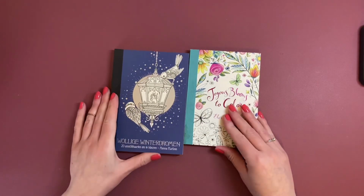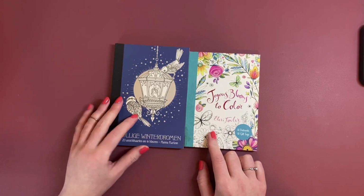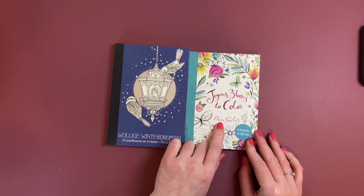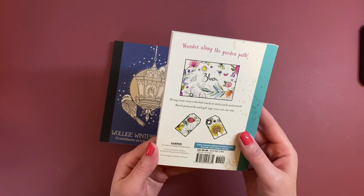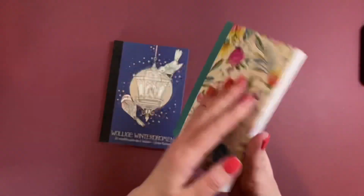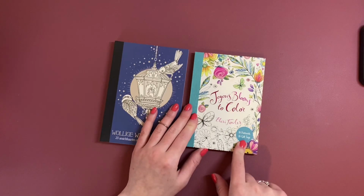Right, these ones are tiny little postcard books, these ones. One is Joyous Blooms to Colour. I think it says Evie, I'm not entirely sure, I can't read that squiggly writing. Don't know if it's Ellie or Evie Fowler. I wonder if there's somewhere else. Oh, Ellery Fowler. That's easy to read. So a Joyous Blooms to Colour, and this has some gift tags in it as well as postcards.